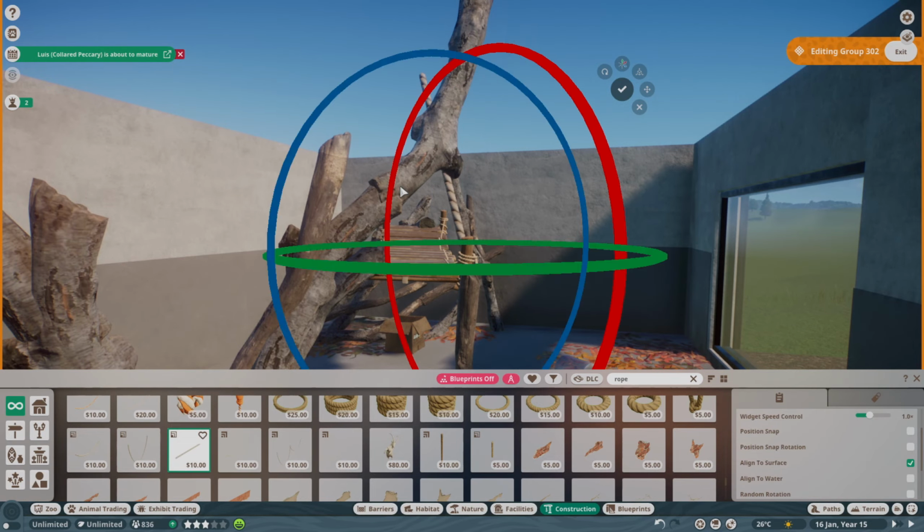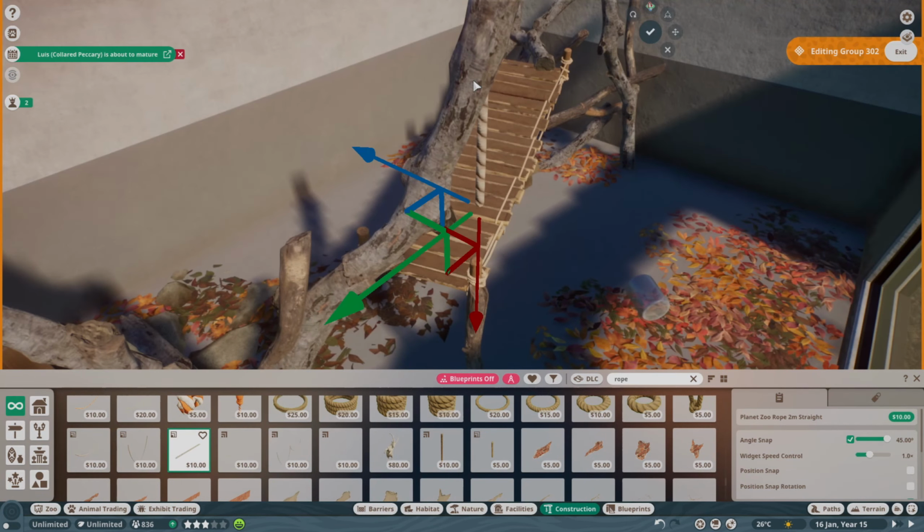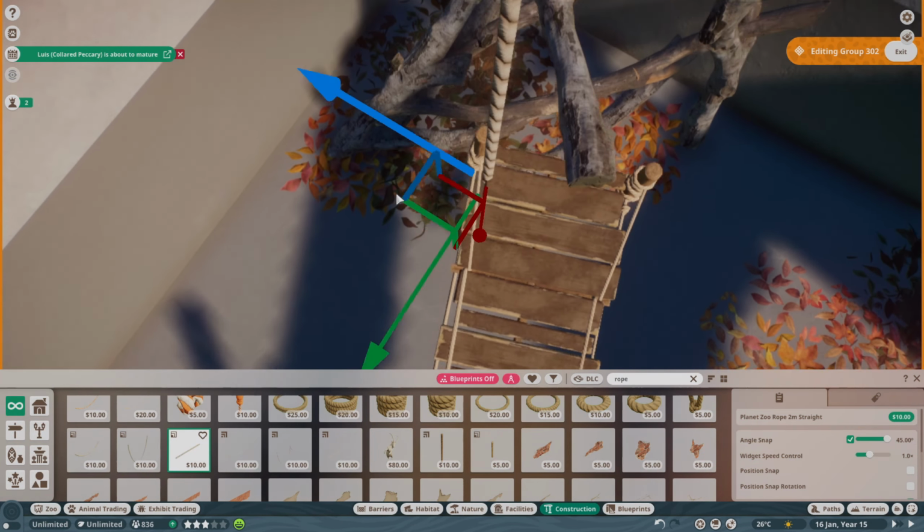as well, which I think is super cute. I haven't actually seen any of them use it, but the heat map says they can, let's put it that way. We all know what climbing's like in this game.